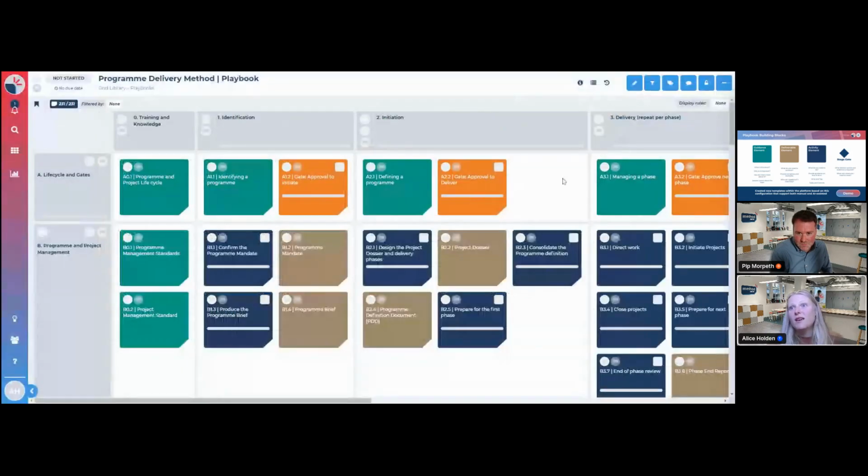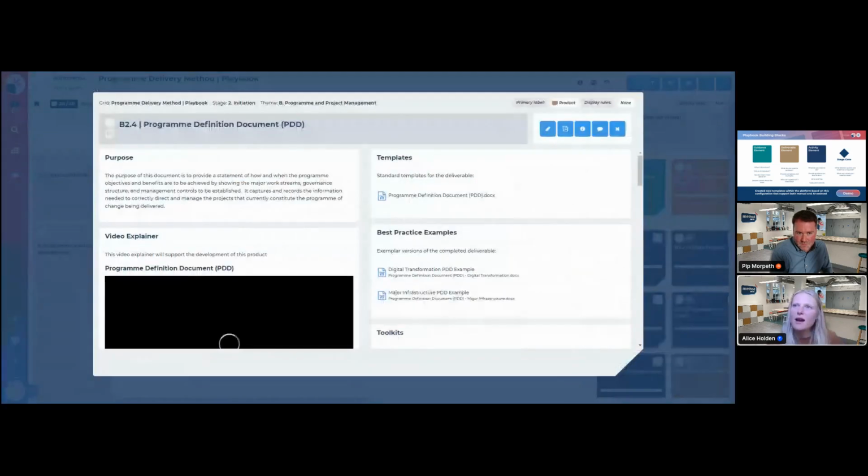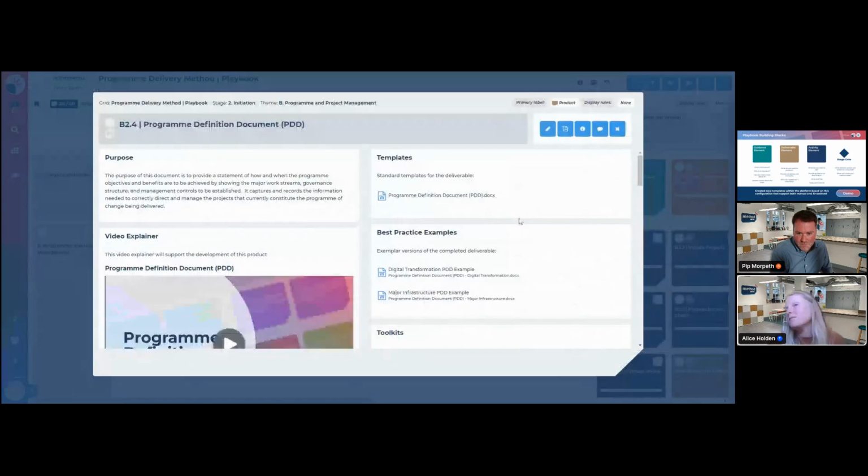Okay, so moving into our deliverable then, our PDD. So we just looked at the preceding activity. We're now in our deliverable. Always our purpose, what is it for?